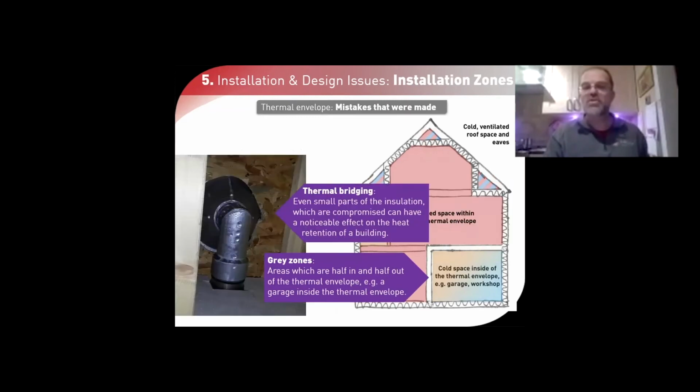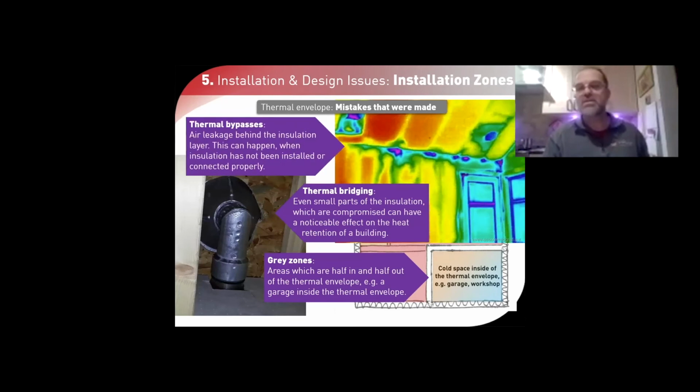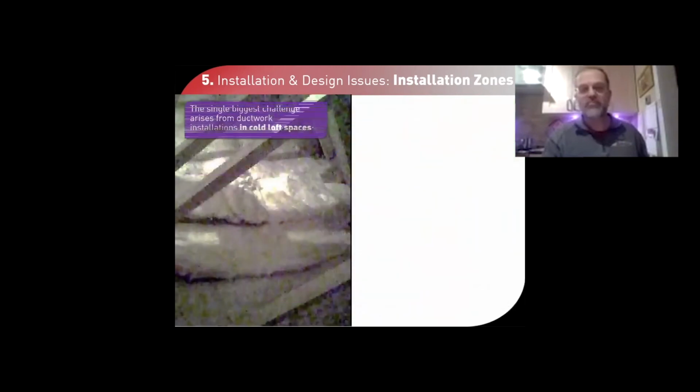But also the installation zone can make a big difference if you have thermal bridging, if you have thermal bypasses in your installation zone. Also for plumbing pipes, hot water pipes, heating pipes, that can make a big heat loss in terms of your pipework. So all these compromises and gray zones should be avoided. Ducts in loft installations are always a big issue.